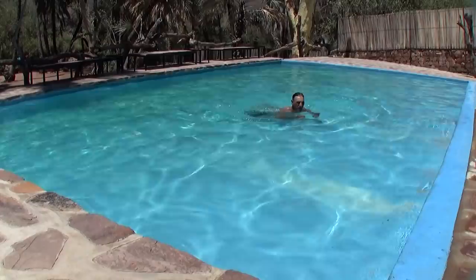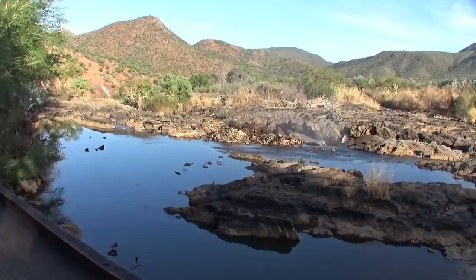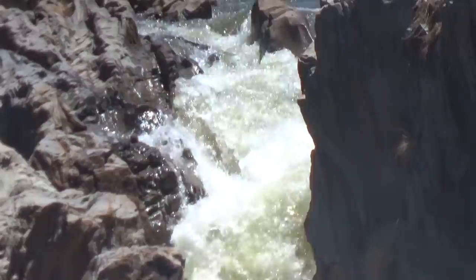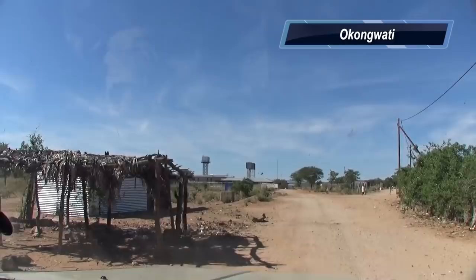After a swim, it was time to visit the falls. Note that it was the dry season during our visit, so the water levels were very low. After an easy night, we exited luxury and started our drive south towards Okongwati village. In Okongwati, we window shopped the local wares and then stocked up.